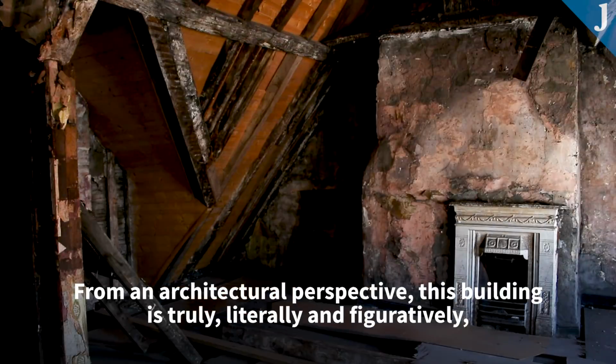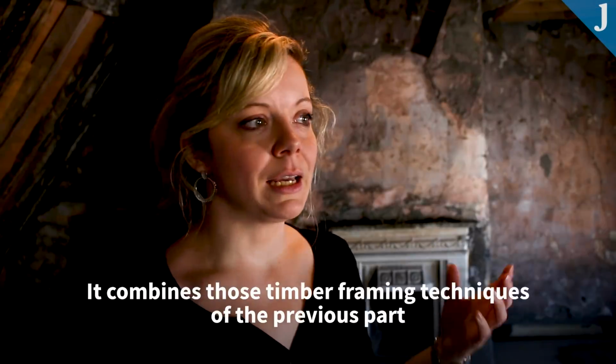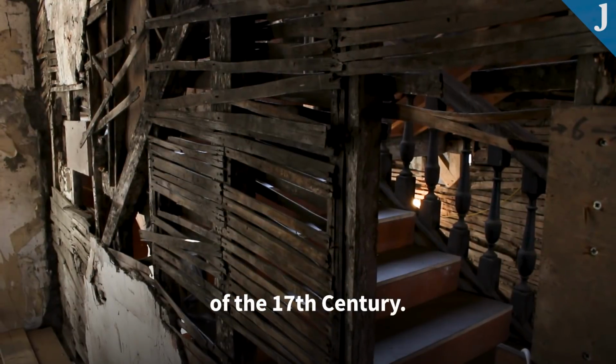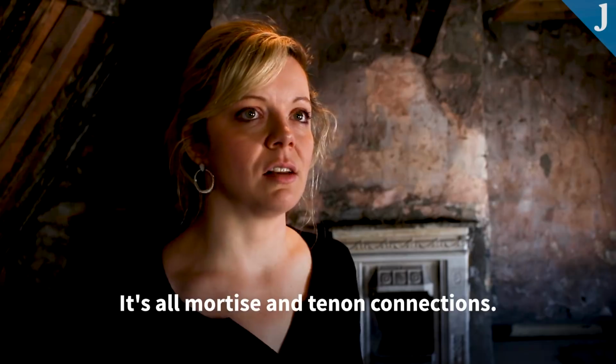From an architectural perspective, this building is truly, literally and figuratively on the cusp between medieval and modern Dublin. It combines those timber framing techniques of the previous part of the 17th century. So we have a building that is fully timber framed. There are no nails holding these timbers together. It's all mortise and tenon connections.